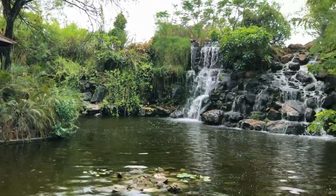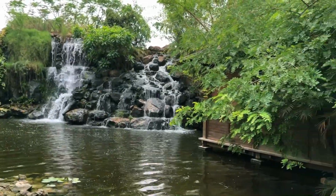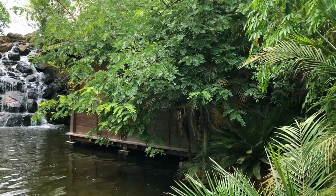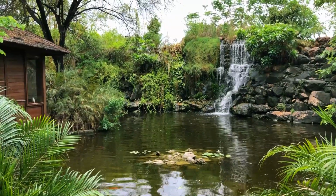The 2 front water bungalows face the main waterfall, so if you can, try to book either of these rooms because obviously they have the best view in the entire resort.